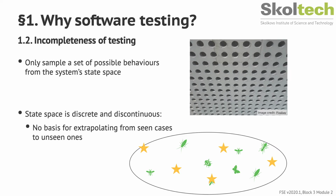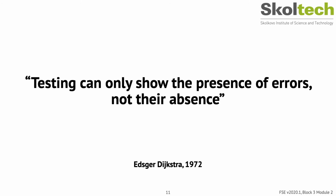It even made Edgar Dijkstra say that testing can only show the presence of errors, not their absence. As you might guess, hitting a bug accidentally doesn't necessarily tell you that you have actually got rid of all of the bugs in your program.